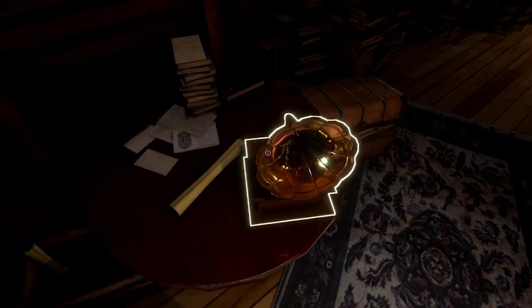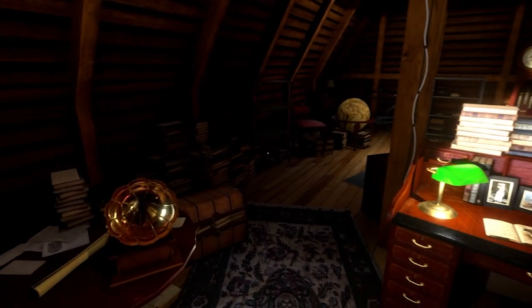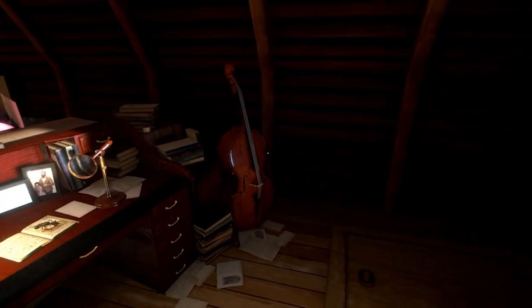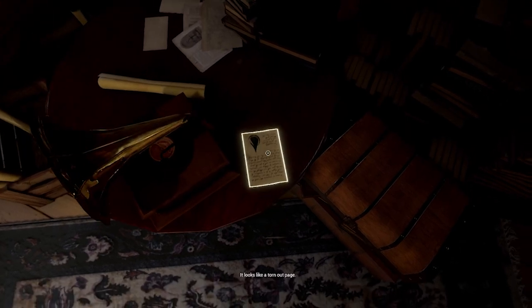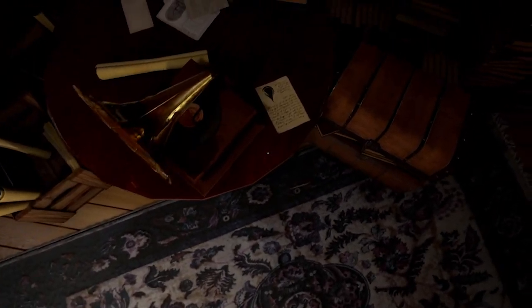What's this? The old gramophone. Now let's get some music going then. Yes, nice. Alright. Now we're setting a vibe. Oh, okay. Looks like there's a little note here. It looks like a torn out page. Well, it does seem like the music is a bit louder than her talking, but maybe that's because we're standing right next to it.